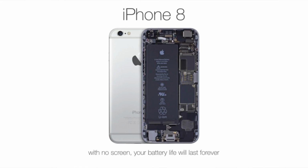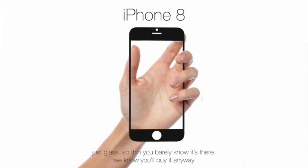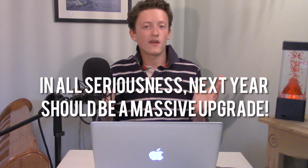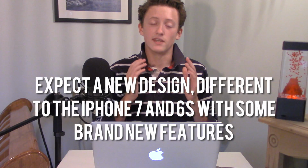So if you're on the side of caution, should I, shouldn't I, I definitely would not bother, unless of course you want to get a new camera with your phone, you take loads of photos and you're one of those Instagram famous people. Maybe seize the advantage now, get ahead of everyone and take that iPhone 7 Plus. But other than that, I don't really see much advantage in getting the iPhone 7.